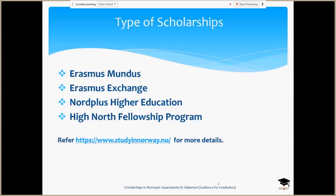Coming to the types of scholarships available in Norway, this slide shows the list of scholarships relevant to international students. So mainly there are Erasmus scholarships, North Plus higher education scholarships and High North fellowship scholarships. There are other scholarships also available for short-term and country-specific scholarships. However, I'm not listing all those things, so please refer to this link www.studyinnorway.info for more details.